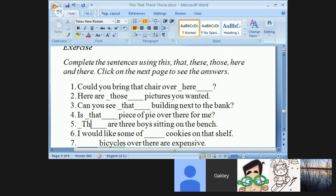You could use "these." These are 3 boys sitting on the bench, if they happen to be right next to you. But the only reason you would say this is because the person you're speaking to doesn't understand that these are boys. It's grammatically possible, but a little odd because most people would be able to identify boys. More likely: there are 3 boys sitting on the bench. Simply to explain that they exist.